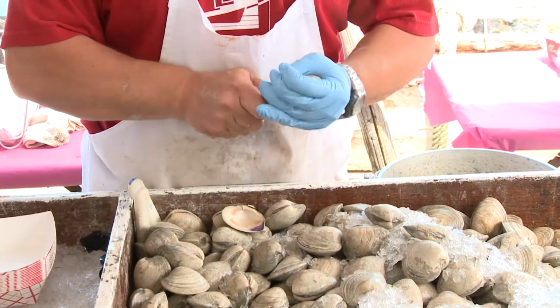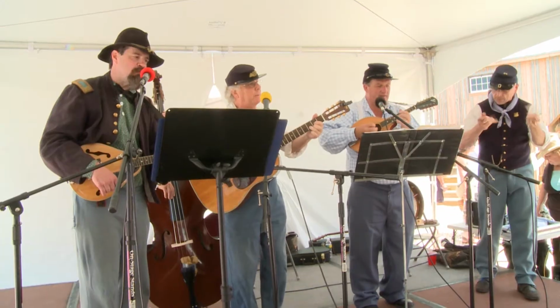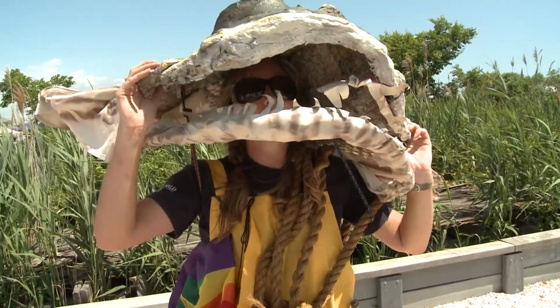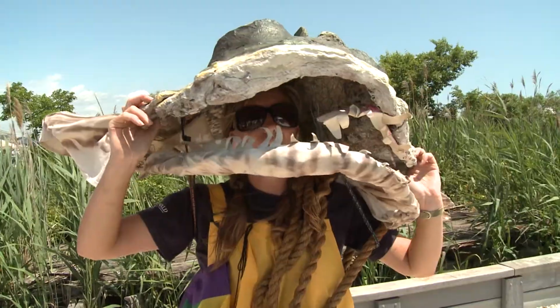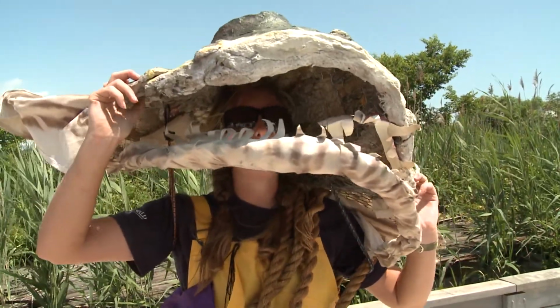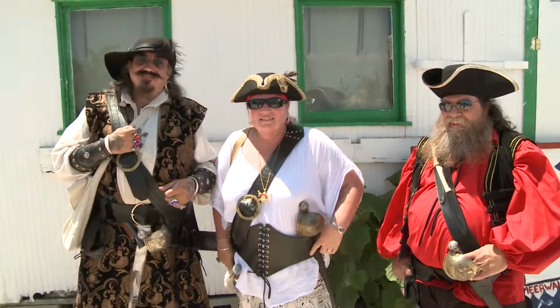Come back, Benjamin Brady and the boys from Alabama. I'm an oyster toadfish. I'm a native fish to this area. You'll find me a lot in oyster reefs in the Delaware Bay. I have been a pirate since 1764. I think I look pretty good for my age.